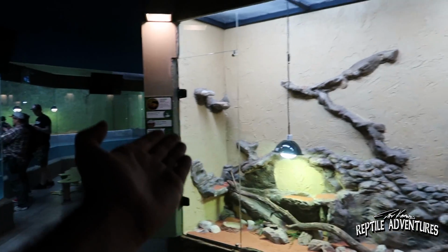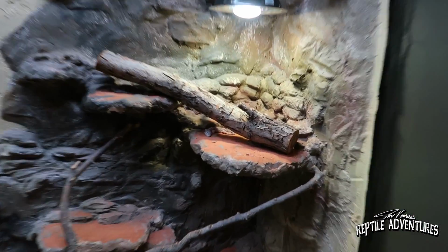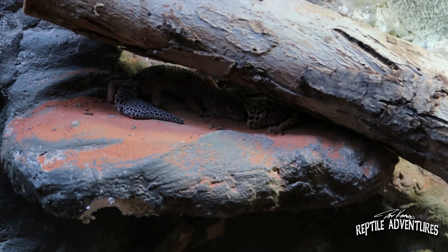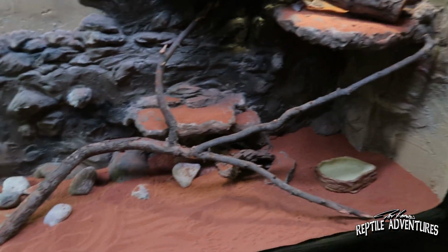One of the first things I notice about this place is how huge these enclosures are. Look at this. This is a leopard gecko enclosure over here, and it's huge. Look at the size of this leopard gecko enclosure, all for this little dude right here, and well, I guess those two little dudes right there. This is such a huge enclosure for these leopard geckos.